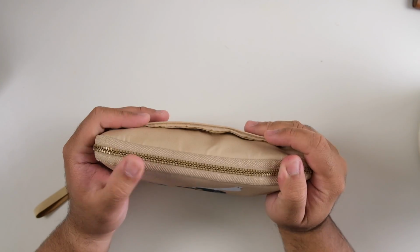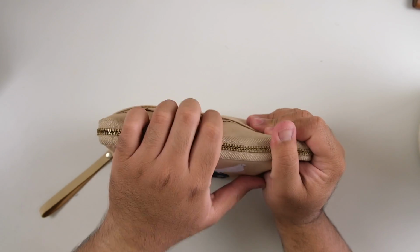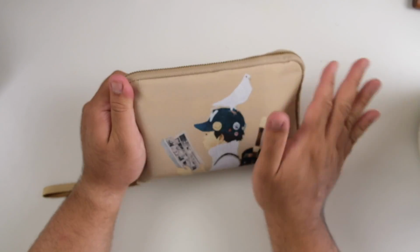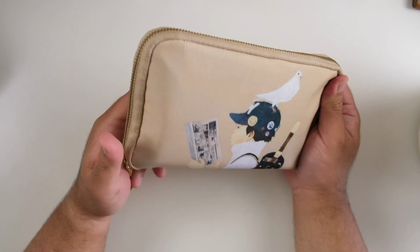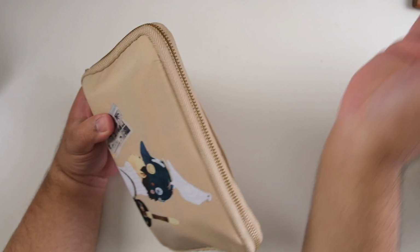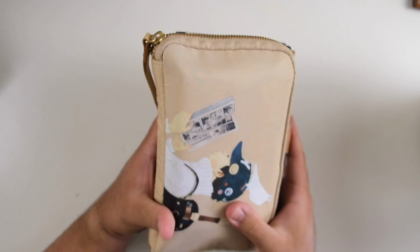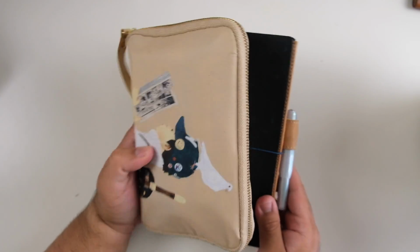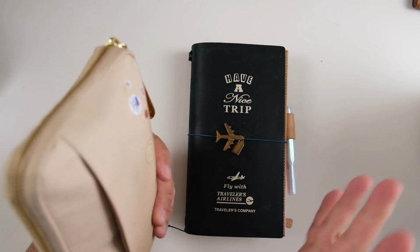I think in my previous Q1 video I said that I didn't know what to use this pouch for, but in Q2 I kind of figured it out, and this is my urban sketching pouch. Usually when I go out to journal, I just bring this and this to force me to focus on painting and doodling instead of collaging when I'm out and about, because there's less stuff to bring.